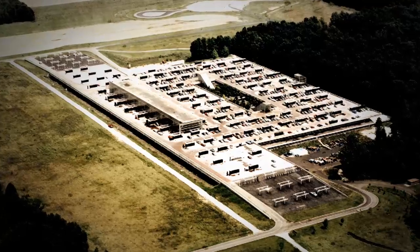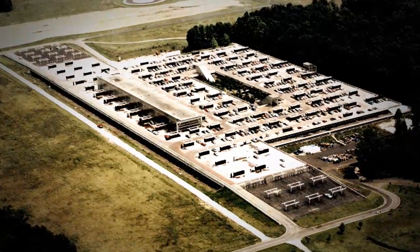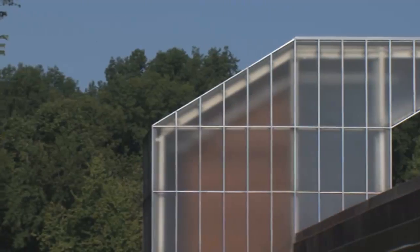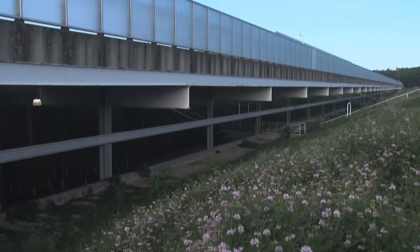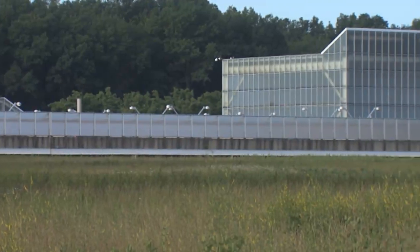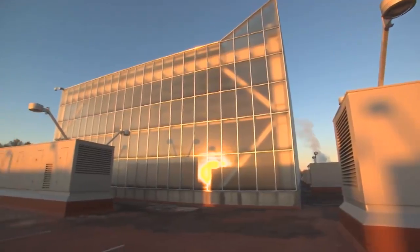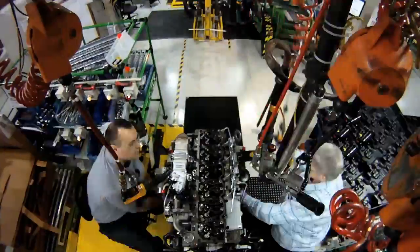The plant was originally designed as a facility for the production of heavy-duty engine components. And, like the Cummins Turbo Diesel, the plant's design is innovative. It was among the very first green facilities, placing operations mostly below ground level, with parking on the roof, for a low, unobtrusive profile and greater energy efficiency. Yet, as unique as the plant's exterior is, it's what happens inside that truly sets the plant apart.